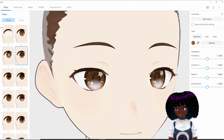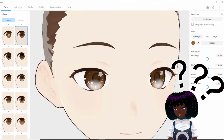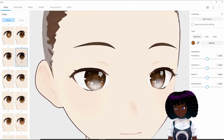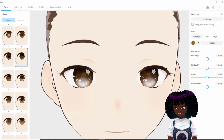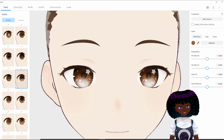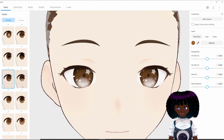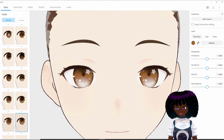Let's go to the iris itself. Interesting. What do you mean? Oh, that's cool. Okay, so you can change the iris itself, but still keep the other layers. So like, when you have the little light hues in your eyes, for instance, the stars here, those are your little white light hues. And then you have your base coloring. You can change the structure of that, and it changes the whole vibe of the eyes.